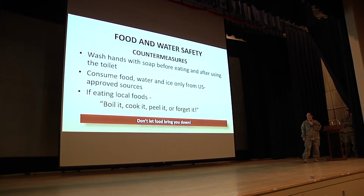Food and water safety countermeasures. Wash your hands with soap before eating and after using the toilet as best you can. If not, again, use the hand sanitizer. Consume food, water, and ice only from U.S. approved sources. If you do end up eating local food, boil it, cook it, peel it, or forget it. So just be cautious of what you eat over there. Next.